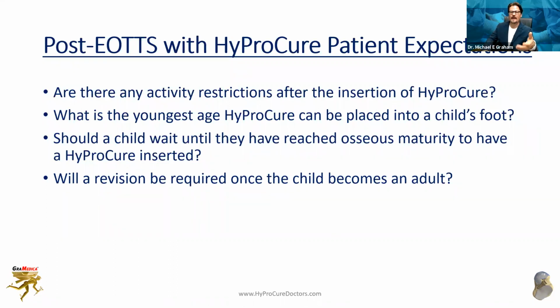Now, what happens with that child that you've put the hypercure into their feet at 8 years, 6 years of age, and now they're osseously mature? They're 21, 24 years old. Well, what we want to tell the parents is that it's unlikely that we will ever have to replace that stent. That's not a guarantee. You never know. But we know that the most common size hypercure stent is size 6 and 7. That takes up about 90% of the sizes that are used in adult patients. So if you've already put a size 6 or 7 into a child's foot, they already have the most common adult size. That's why we say it's unlikely that we're going to have to replace that.